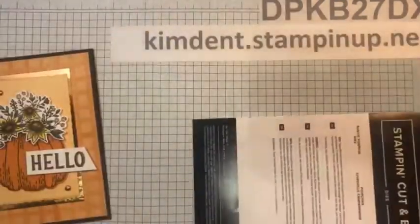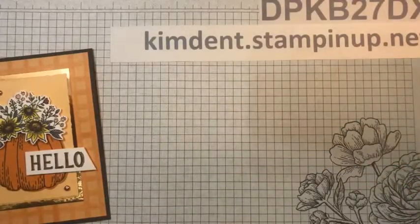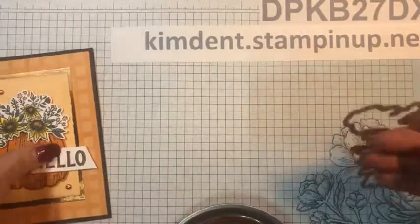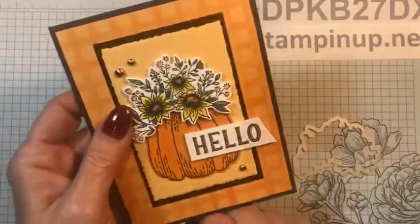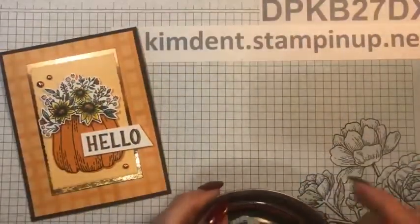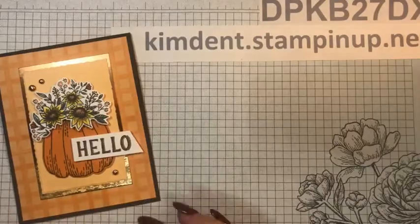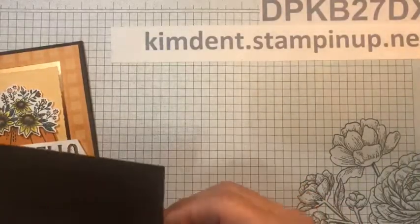So I didn't have to fussy cut anything. Oh wait, I know where I put them, in my handy dandy Harbor Freight. There's a die that cuts out the sunflowers, and here's the die that cut out the pumpkin. I've done that work ahead already, so you don't have to watch me crank it through the Stampin' Cut and Emboss machine.